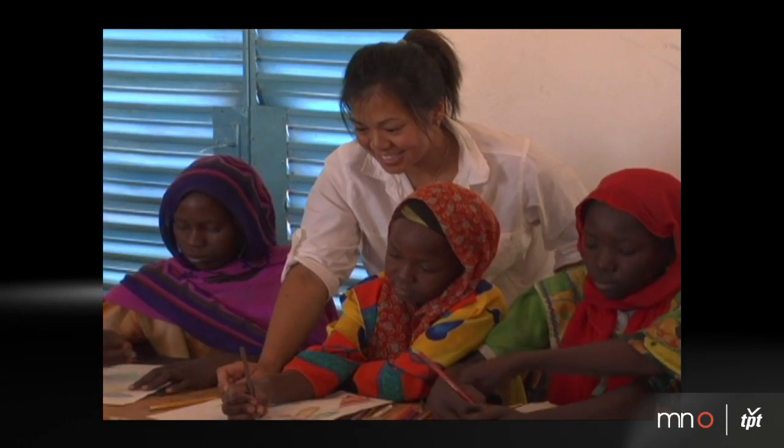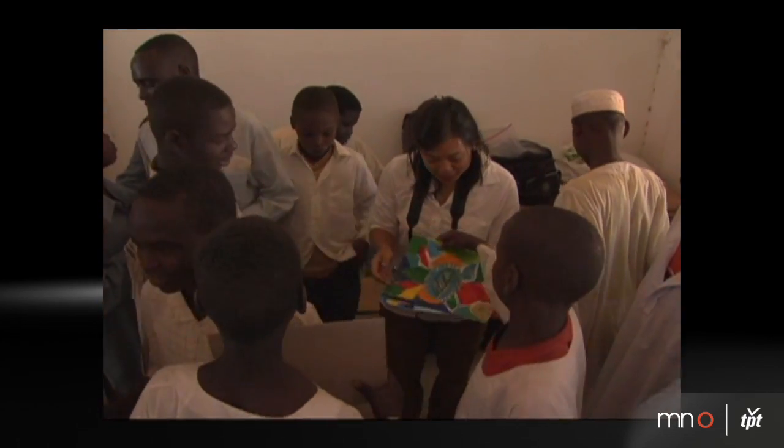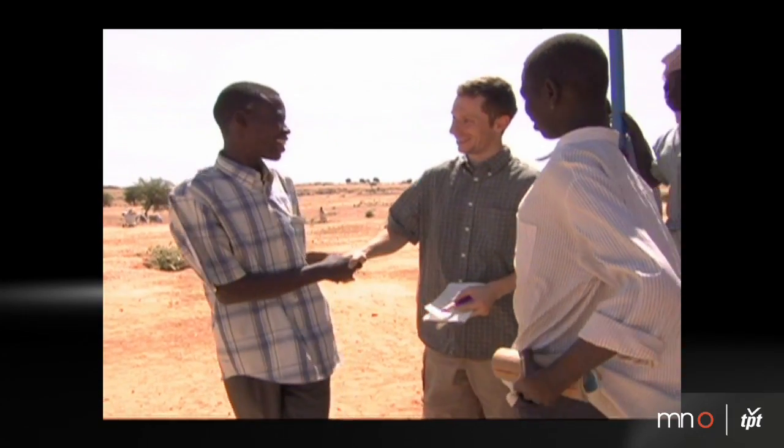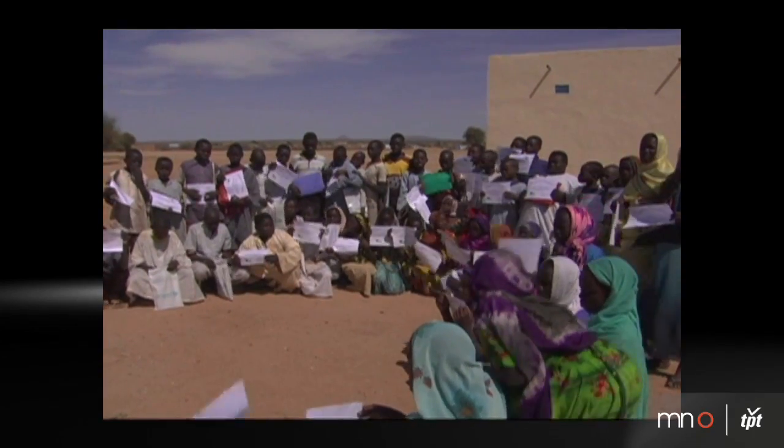It was beautiful to see also the kids feel a sense of self-empowerment, that they could start to change the picture and then perhaps maybe change the picture in their own lives. So the artwork was a great way for them to be able to express themselves very freely.